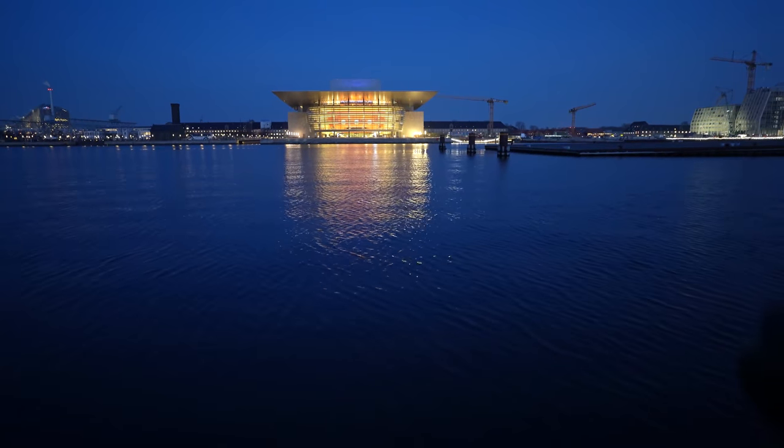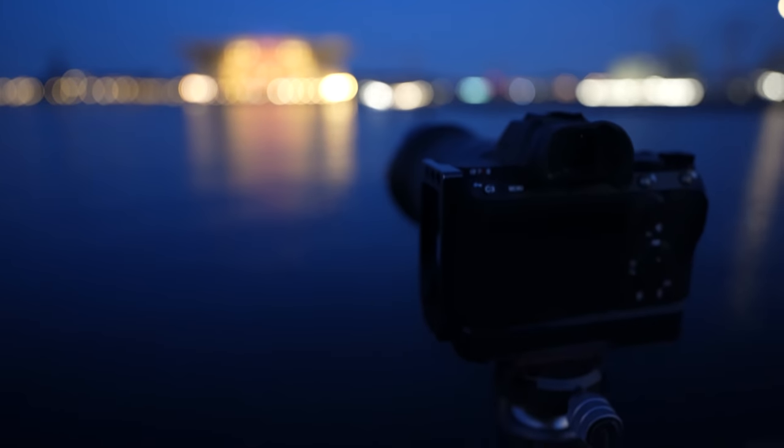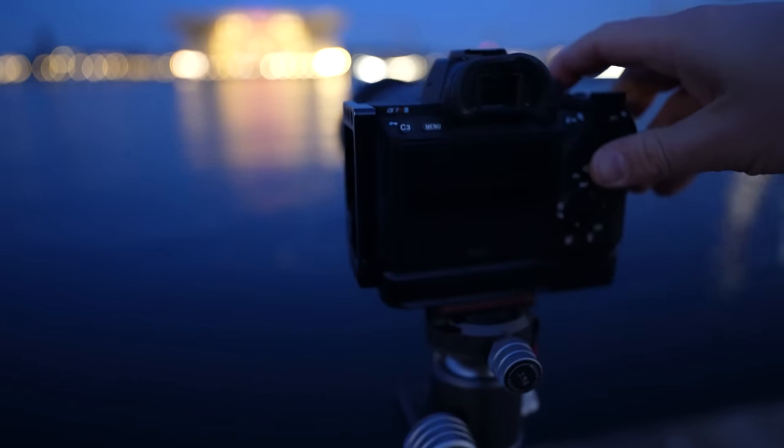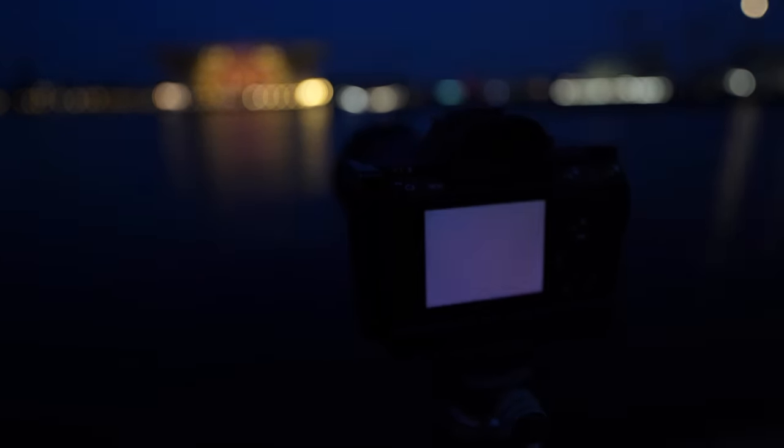Sadly, the light on the church got turned off, so I scratched shooting in the blue hour. Instead, I headed down the pier to photograph the opera across the harbor. I used the same techniques as when I photographed Christiansborg Castle. A single long exposure was enough to capture this modern building.